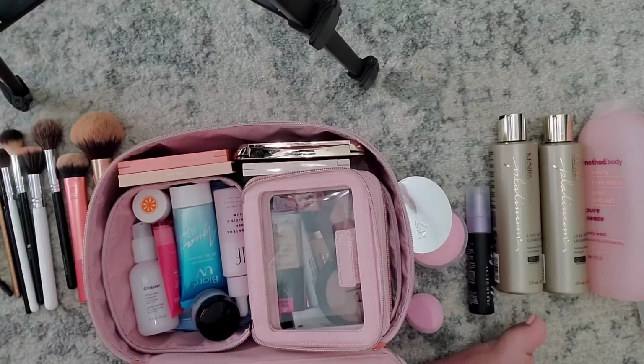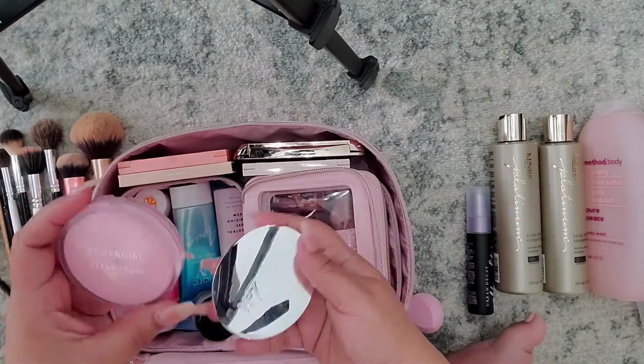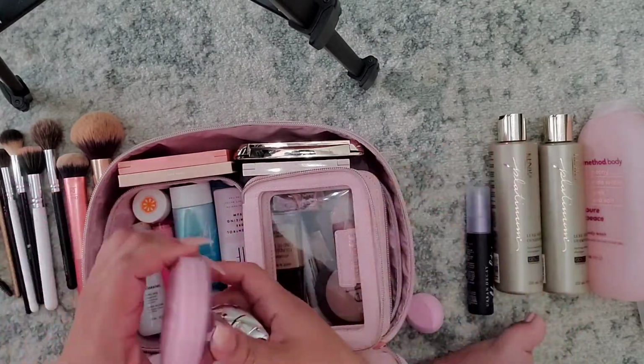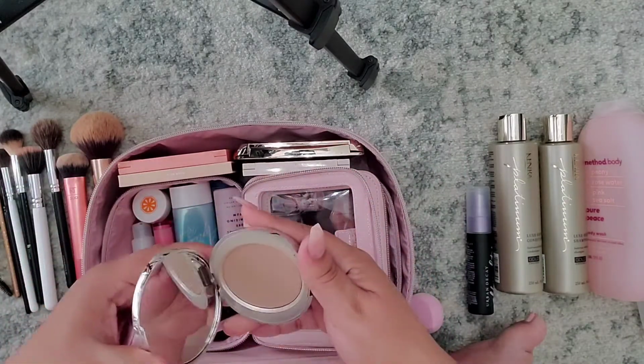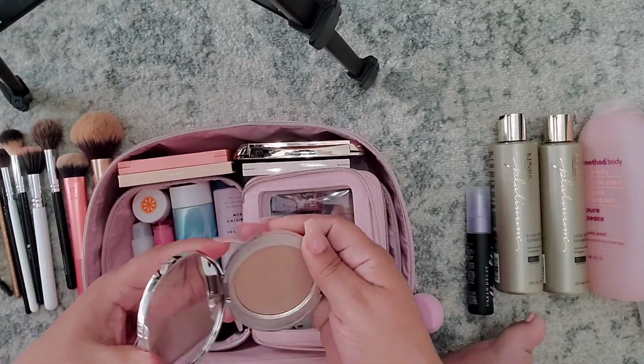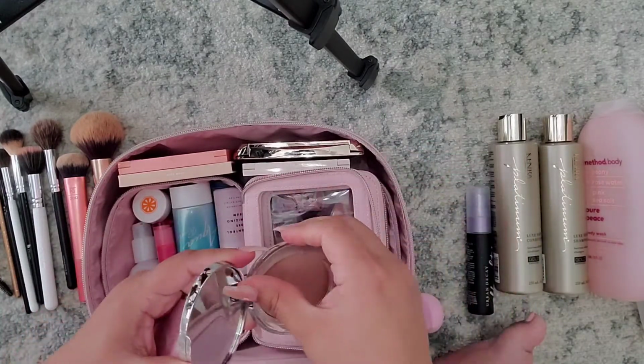So that's why I double prime sometimes, you know. Different problems require different solutions sometimes. And I'm taking 2 powders. So these are completely different powders. So this is a very light, luminous powder, and it's gross. I'm sorry. But it's very loved.